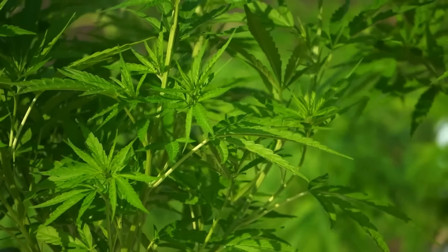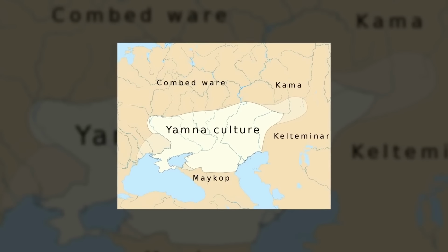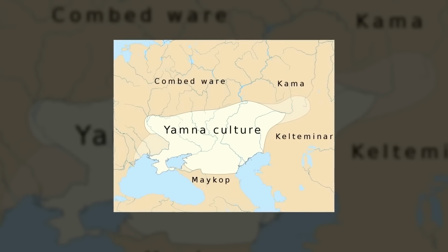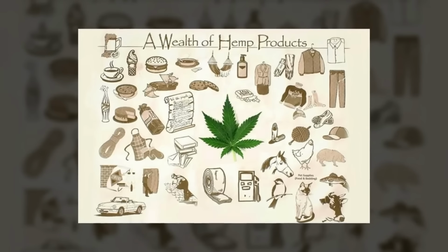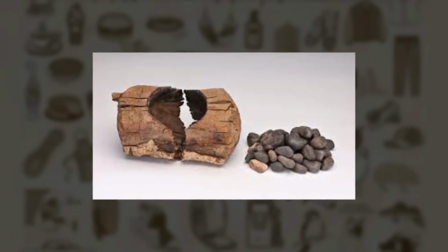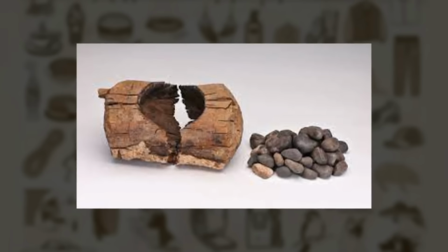Interestingly, hemp was used as a narcotic long before opium in Europe. The mysterious Yamnaya people of Central Asia brought it to Europe with them, and the plant has been in Northern and Central Europe for over 5,000 years. Hemp ropes and fabrics are used even to this day, but archaeologists also found braziers with burned cannabis, which shows that early Greeks were smoking hemp happily.